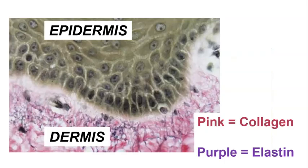The papillary dermis contains an abundance of collagen fibers that are shown in pink in this image here, as well as elastic or elastin fibers, which are shown in purple in this diagram, which gives the dermis the ability to stretch but also remain very tough thanks to the abundant collagen that's there as well. So it is a little bit stretchy and flexible, but it also is very tear resistant as well.